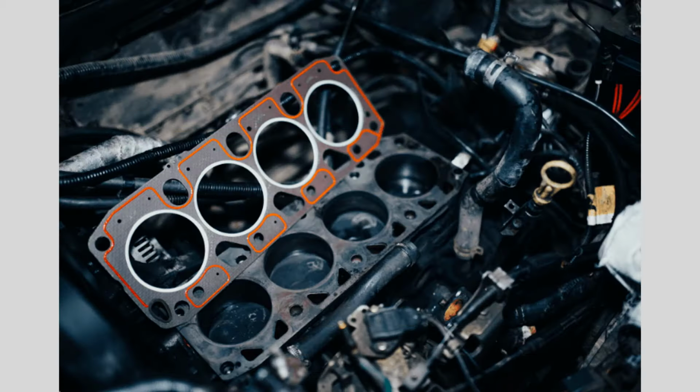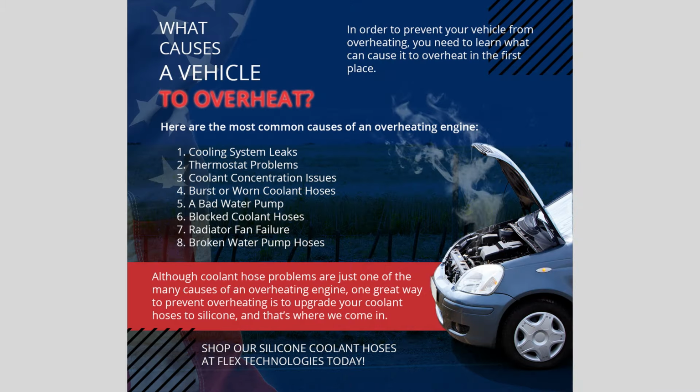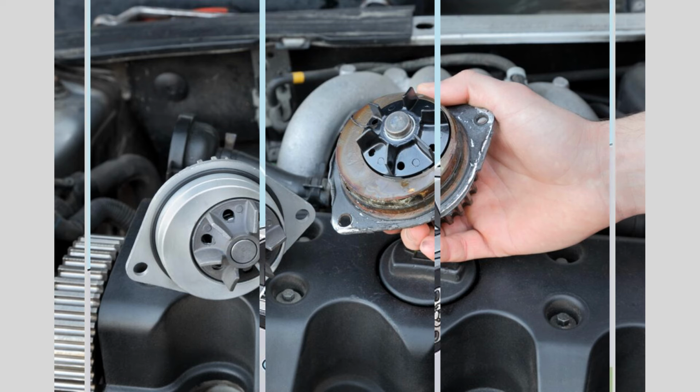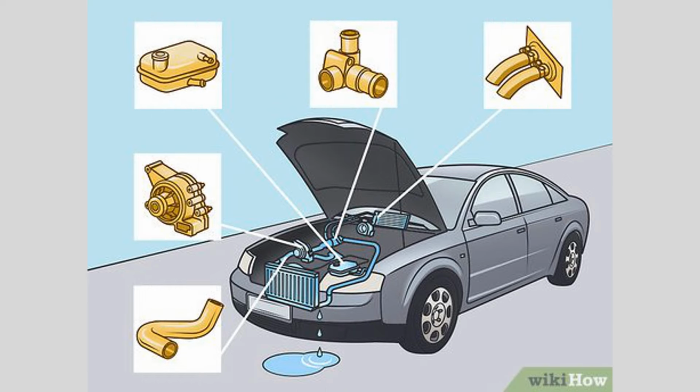Today, we're going to dive into a common issue that many car owners face: engine overheating. Understanding the causes of engine overheating is crucial for maintaining the health of your vehicle and preventing costly repairs. So, let's explore the culprits behind this problem.